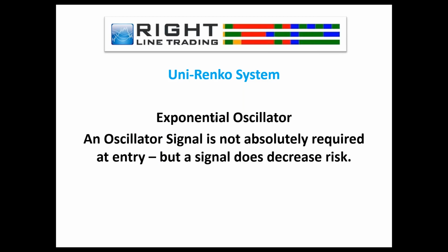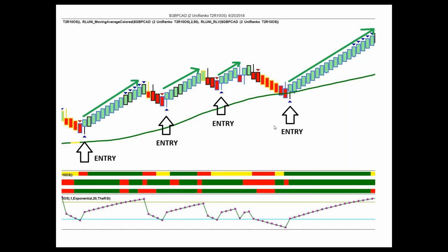Now, this is one of the components that we use to signal a trading entry. So this is the first time we're talking about where you enter a trade, and we use an exponential oscillator. I'll show you the oscillator, it's right here. In general, using an exponential anything doesn't work well in the market. The market moves in an arithmetic manner, not as a second order equation, which is why exponential moving averages are absurd. I don't know who invented them.